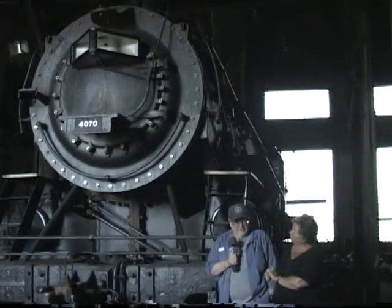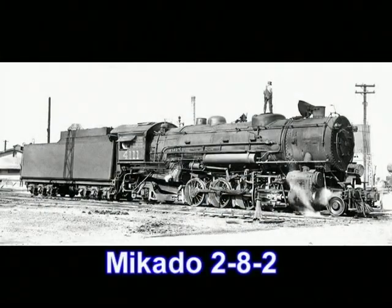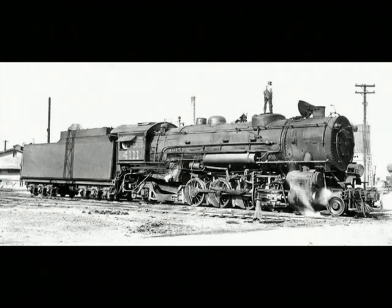It is what was called a light Mikado, which is a 2-8-2. That's 2 pilot wheels, 8 driving wheels, and 2 trailing truck wheels, okay? It was called a Mikado because the first of this wheel arrangement went to Japan, and of course the Emperor of Japan is the Mikado. And also there was a good Gilbert and Sullivan play that was very popular at that time.